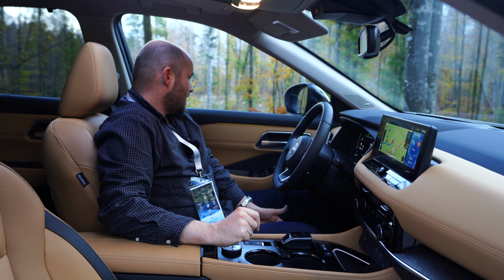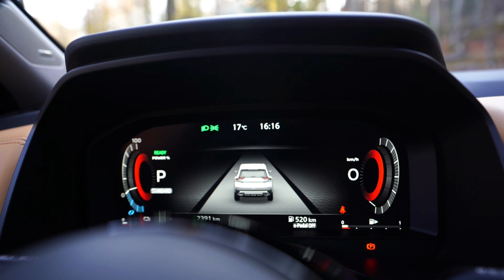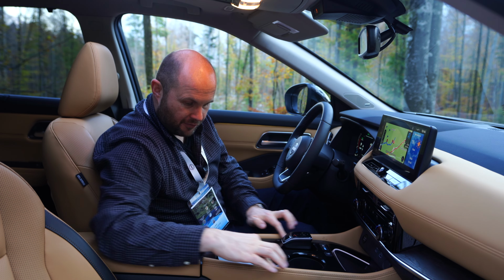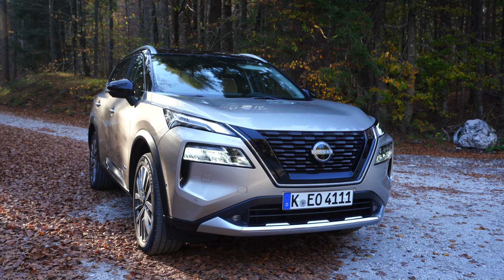And it is like an upgraded Qashqai place to see it, but very nice, good quality materials. There's a kind of a fine grain effect going on here. Wireless charging down here. It's kind of everything you'd want.